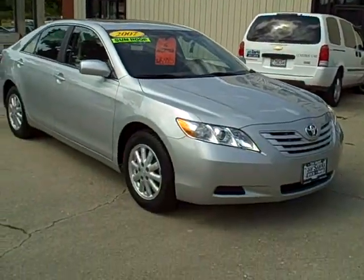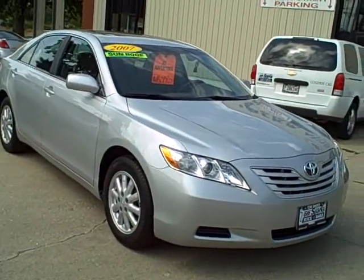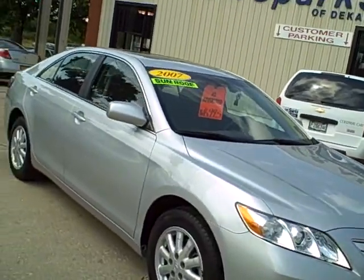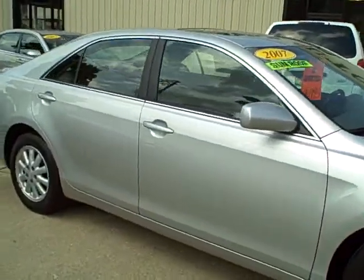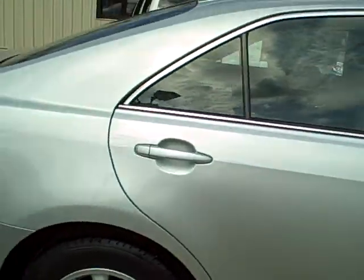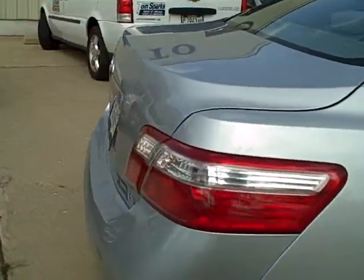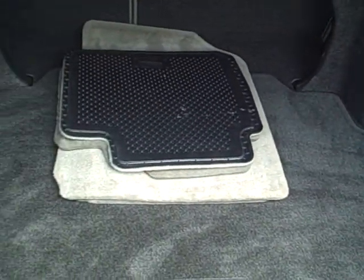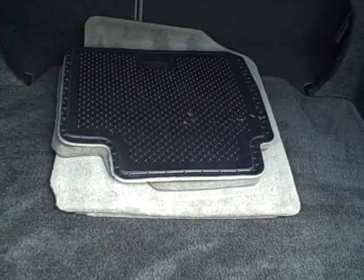We're down here on 216 First Street to bring you this 2007 Toyota Camry. Now, this is a nice, nice car that was traded in here. Wait till you see how clean this trunk is on this LE Camry. Got the nice mat there with the embroidery on it.